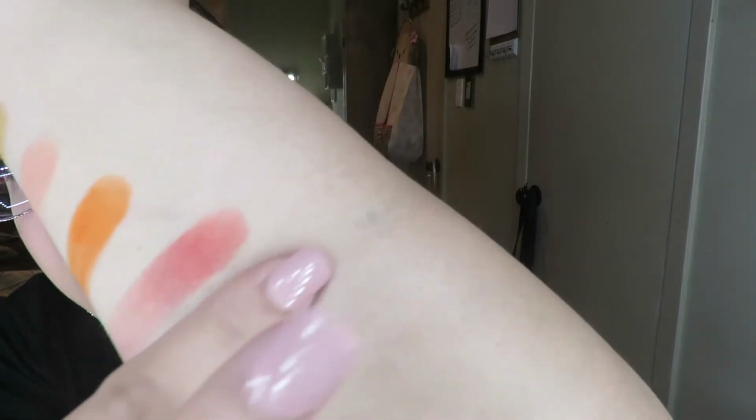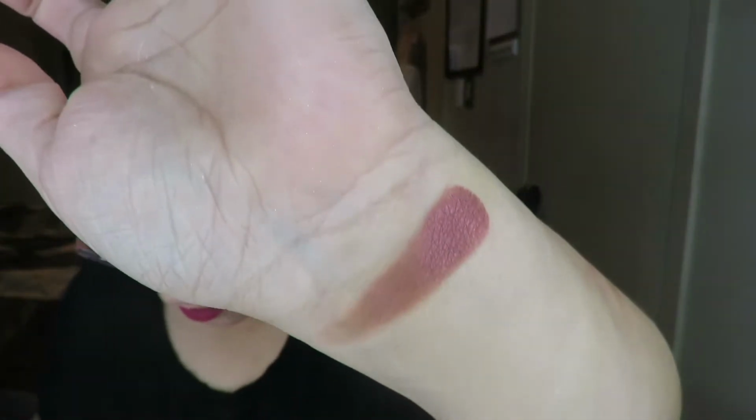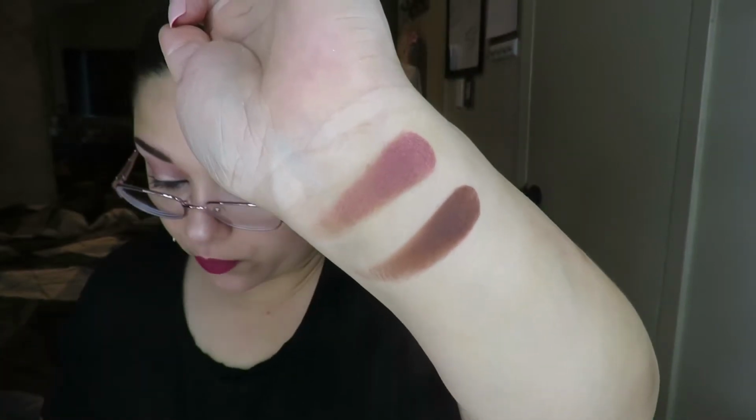The last one. They're super pigmented. I have nothing on my hands. It's dry. Called Burner. It's so pretty. Feathered, and I loved how dark it was. I love that there are some dark shades in here, as well as, oh god, that's beautiful. Next one.